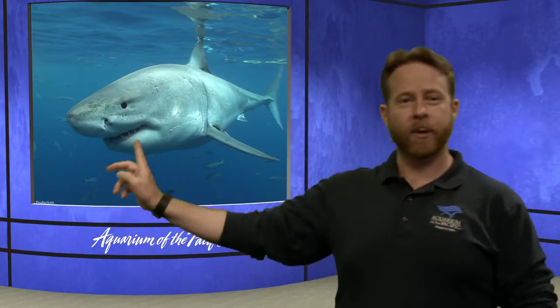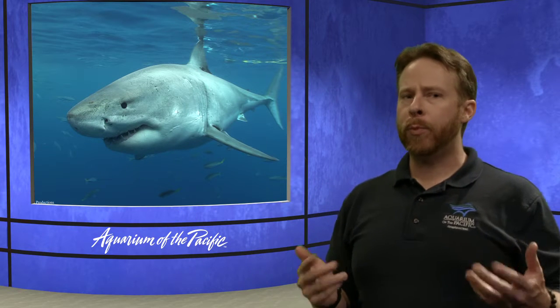But a great white is open ocean. Sometimes their food is very big, but also has died. And so they'll eat whales or other large mammals that have died but are still floating in the water. So they will be a scavenger, but also an active predator. They'll chase after their food. But they are all predators.